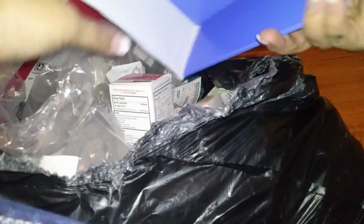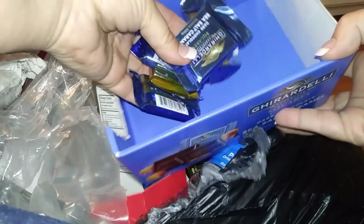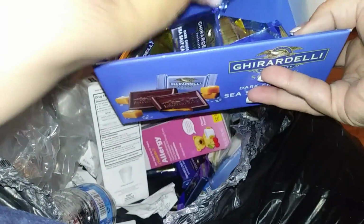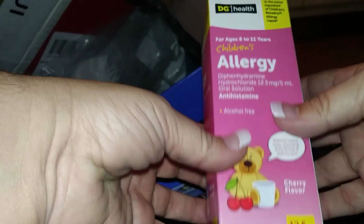Okay, let's see what we got going on here. Now, this was what I picked up thinking it was an empty box, and it wasn't actually, because there was tons of the Ghirardelli. And I know that this dumpster was emptied yesterday because Thursday is their trash day. So I know that these are all good. You can see they're not melted at all. They're cold, and they could have thrown them away tonight for all I know, but there's tons of these in here. Looks like there's some children's allergy medicine.